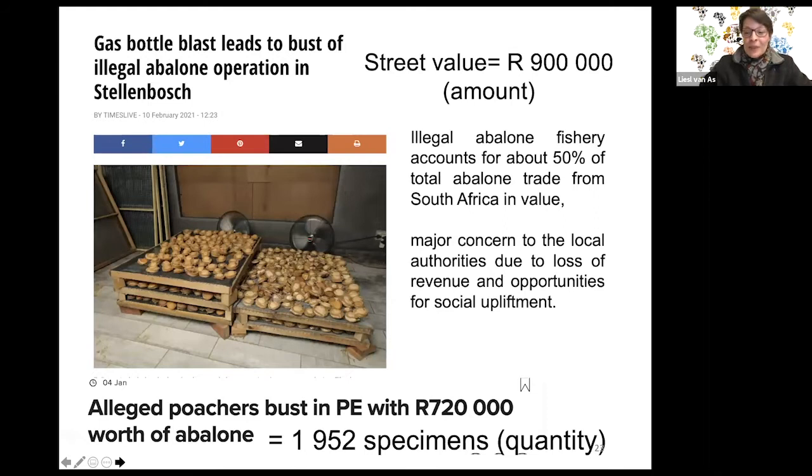Now, in the beginning of this year, there was an article that a gas bottle exploded, and by default, an illegal abalone operation was exposed. You can see the street value of that was 900,000 rand. So this is not small change if we're looking at the high street value that it has. A couple of months later, another bust, and almost 2,000 specimens were confiscated on one bust only. What is also coming through in newspapers is that the illegal abalone industry currently makes up roughly 50% of the total abalone trade. So obviously with revenue money, that's going to be a concern for the government as well.